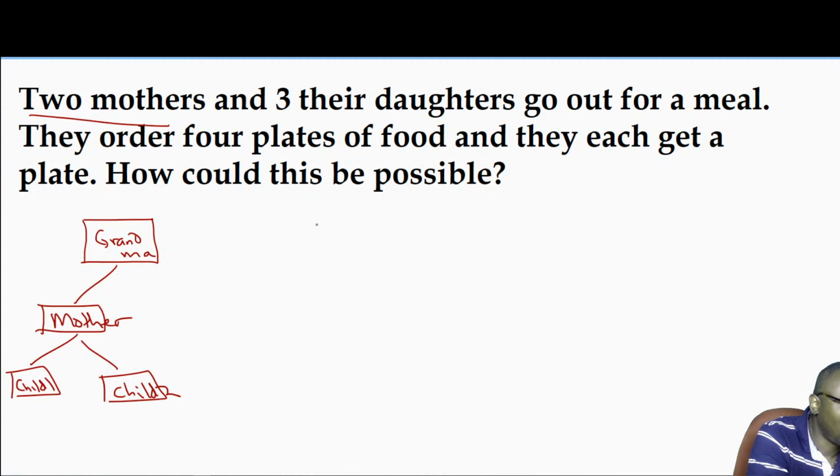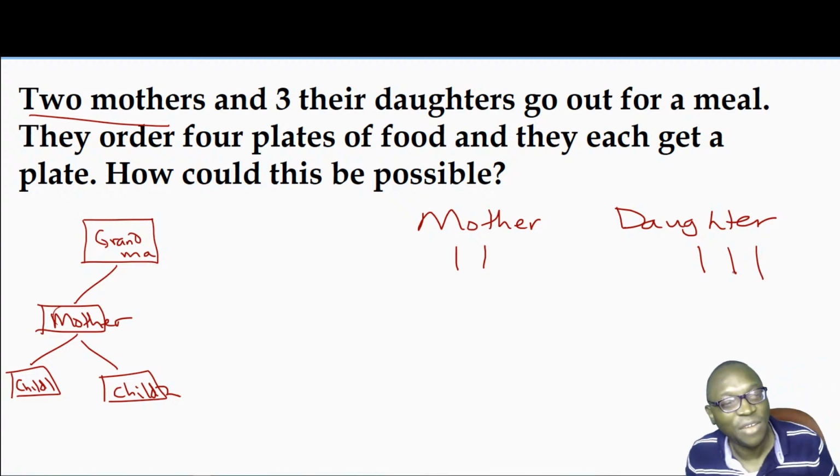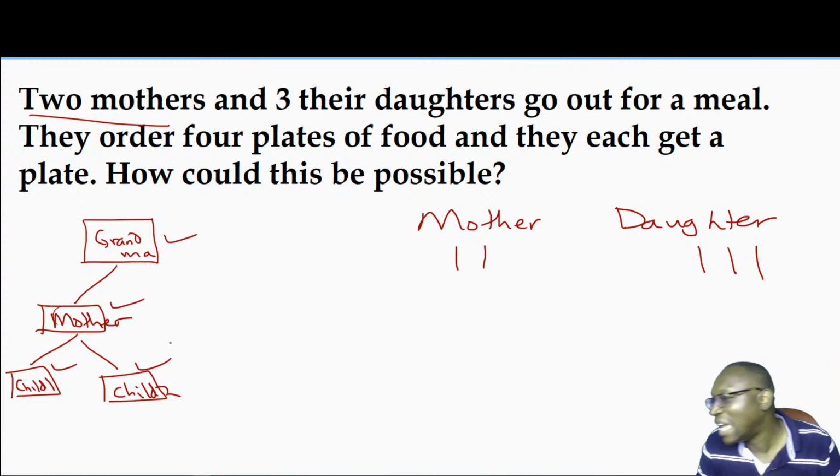The grandma is a mother, so there's one mother here. The mother is a mother, but also a daughter, and then you have two children, two daughters. So that's how you have two mothers and three daughters, and you can see that we only have four people. 1, 2, 3, 4. That is how it happened.